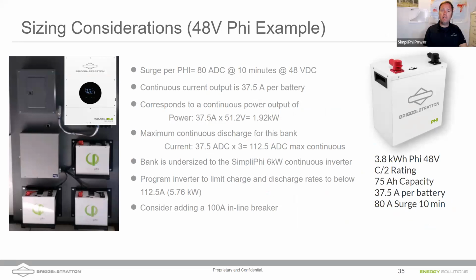Yep, and I kind of mentioned this earlier. We want to be sure that we don't exceed the continuous charge or discharge rating of our batteries. And one way we do that is by sizing the system correctly. In this example, we have one of our 6 kilowatt inverters, and the continuous output of our batteries is 37.5 amps for that 48 volt battery you see. So we can get around almost 2 kilowatts out of this thing, 1.9 kilowatts, 1900 watts.